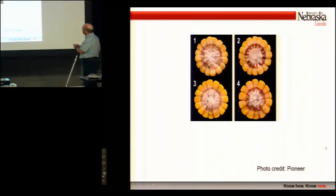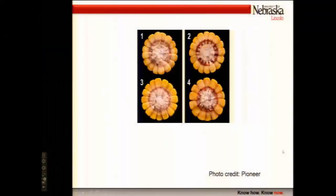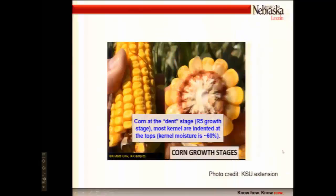This is probably about 25% milk line, moving down into 50% as it moves further down into the kernel, maybe 75 or 80% milk line, and then finally you have black layer formation, which is considered the R6, the sixth reproductive stage. Okay, at that time, or at the R5 stage, the kernel moisture is at about 60%.